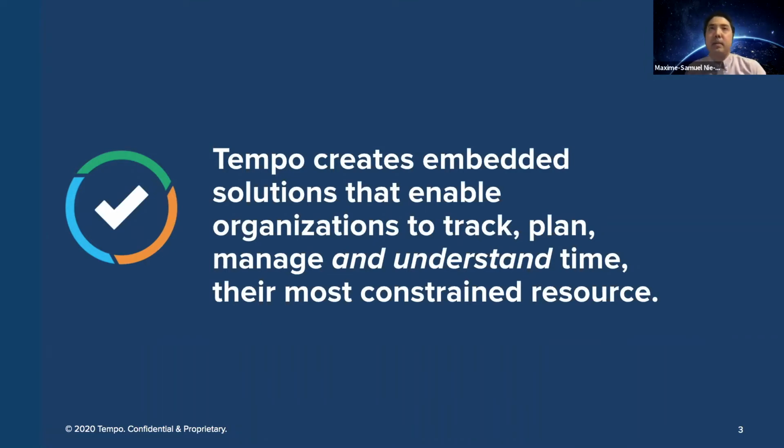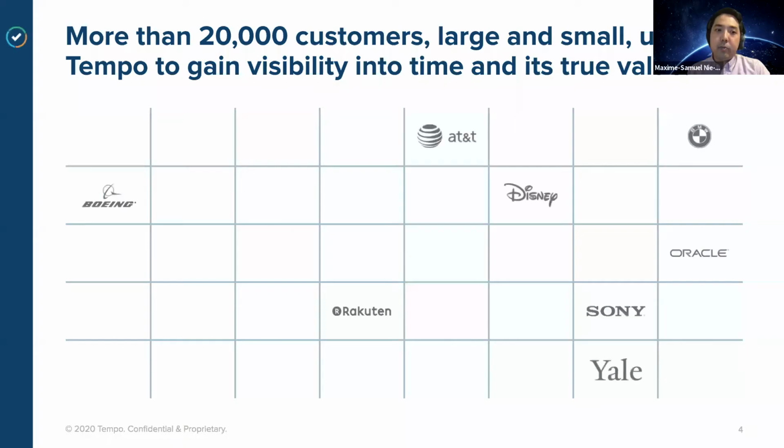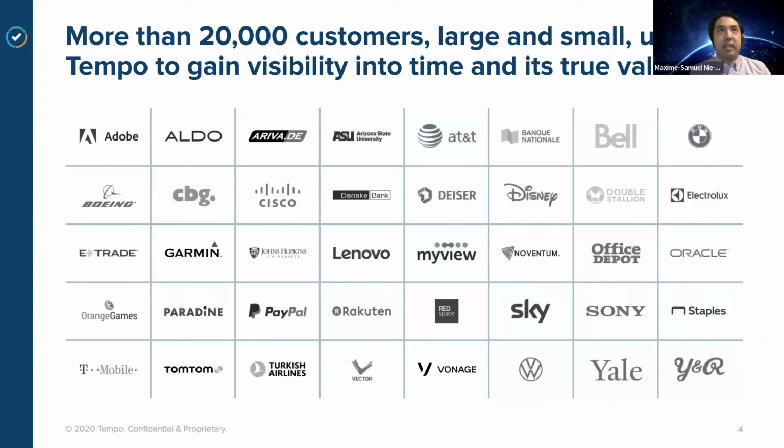I do hope, however, that you have heard of Tempo. If you have not, Tempo creates embedded solutions to enable organizations to track, plan, and manage time. And we are one of the top vendors on the Atlassian Marketplace with more than 20,000 customers, large and small, such as Oracle, PayPal, and Adobe.